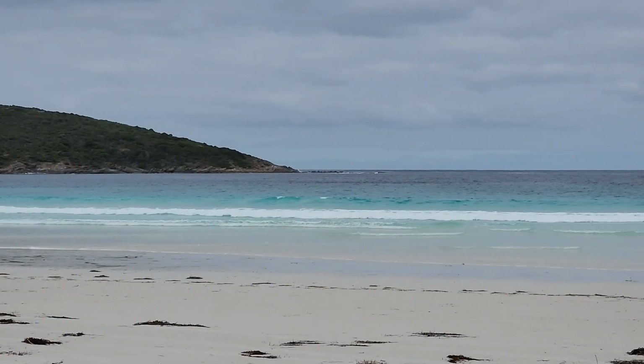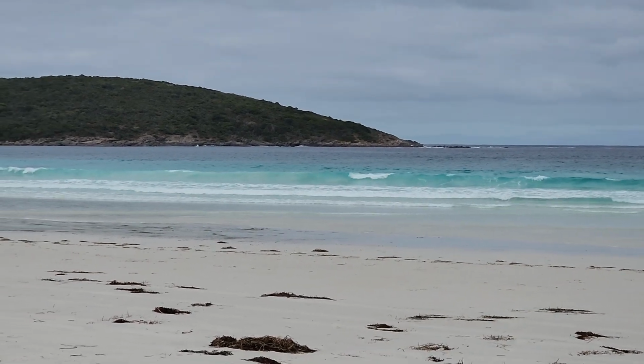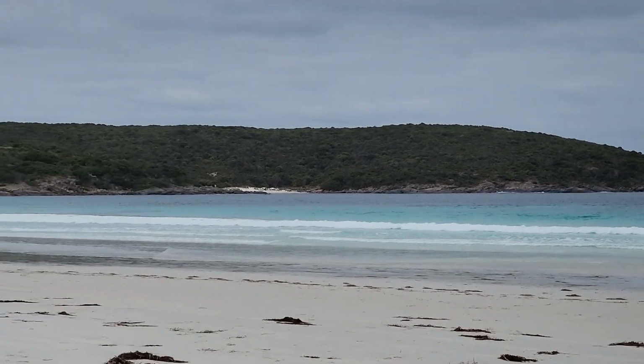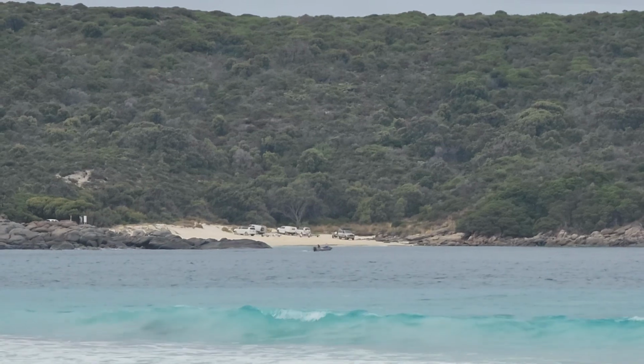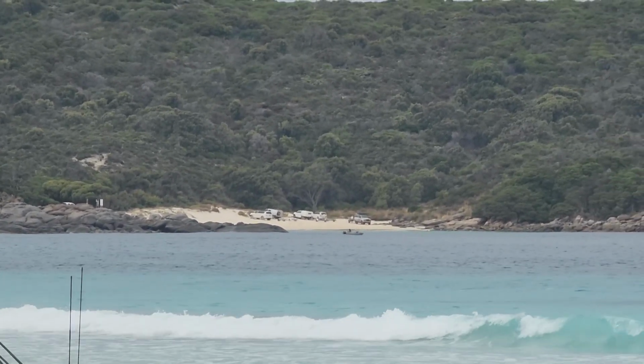So I went and had a bit of a fish, but it's shallow for a long way out, and I don't really have a surf rod. I've only got my little spin rod, so it's hard to get out far enough. So what I'm gonna do is go over to that beach over there. See a few cars over there, and I feel like it might get a bit deeper, a bit easier over there. So we'll drive over there and check that place out. I think it's called Little Boat Harbour Beach.